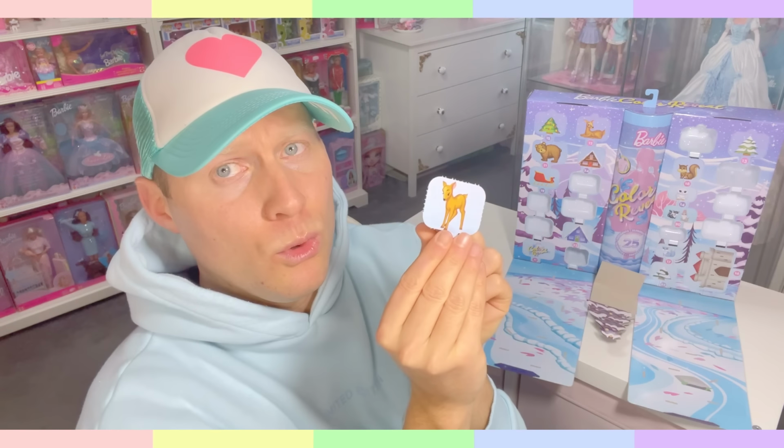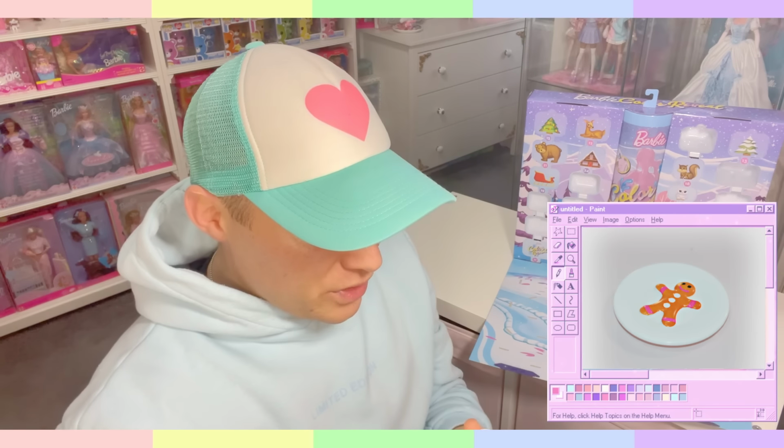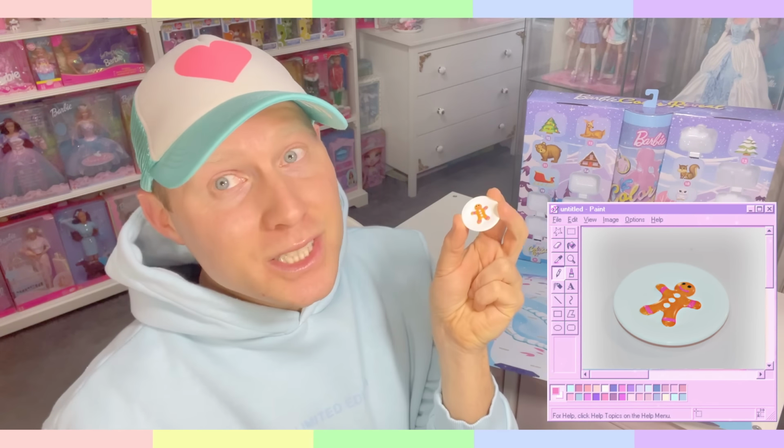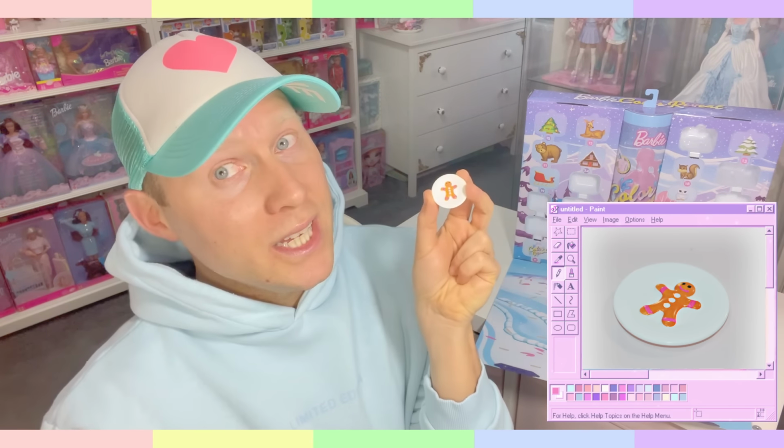Which is an adorable little deer. It came with this gingerbread man cookie on a plate. Because of course, Christmas is not Christmas without gingerbread man cookies.